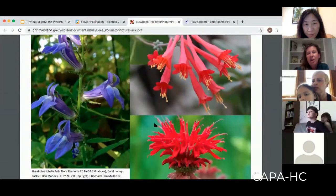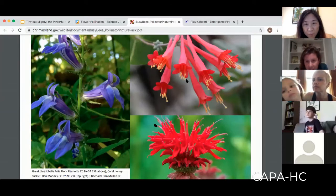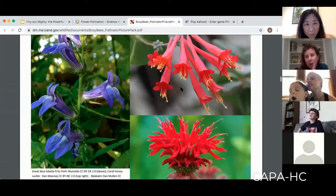So these are all flowers that have nectar in them that hummingbirds like. You can see here we have the stamens popping out of the flower, and the pistil looks a little bit different. So it's probably that round thing. The pistil is usually one little piece coming out, and there's usually several stamens around that.